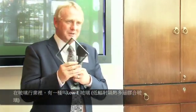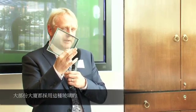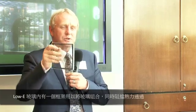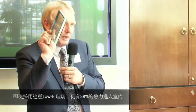We have a glass in the industry called low-E glass, which is what you'll probably find in most of the buildings around here. It has a film inside, attached to the actual glass itself, and it stops radiant heat. And this is what the industry has given us. The radiant heat that it stops still allows 58% of the heat to go through the low-E glass.